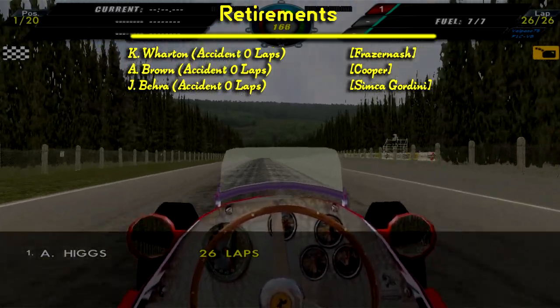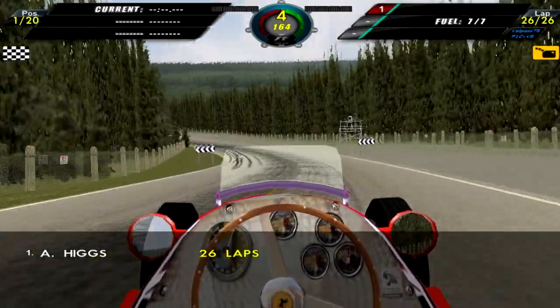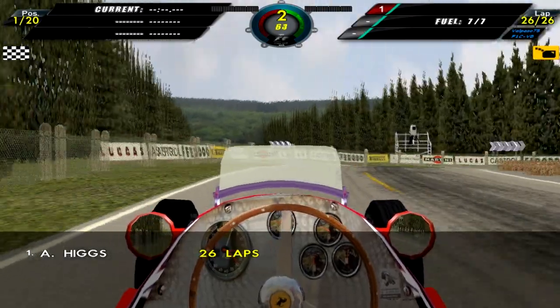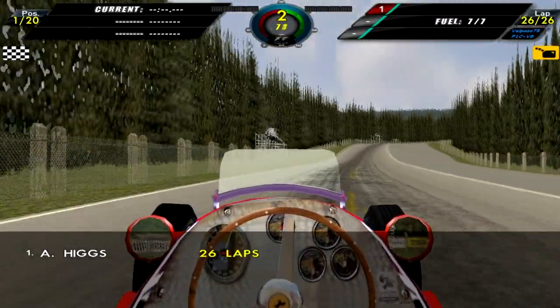However, the final two retirements were within the 90% race distance, so I decided to give them points, as you'll see once we look at the tables. If you think that shouldn't have happened, let me know.